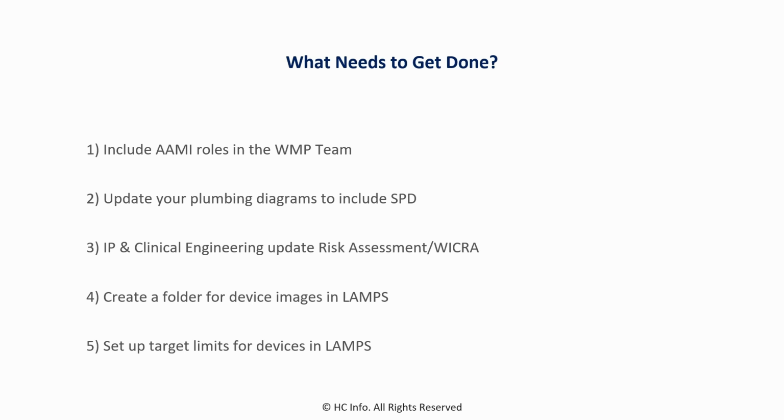The second thing you'll need to do is update your plumbing diagrams to include sterile processing devices and the water systems associated with it. One of the adds there for the roles is your clinical engineering department. They need to work with IP to basically update the risk assessment and possibly the WIC forms as well. You might have new areas that you need to incorporate as far as being affected by water and rate risk.